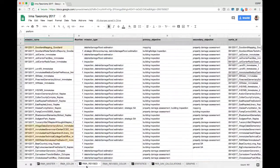And then the third tab is where we combined all that down into what we call IRMA Revised, where we drilled into the individual imagery and combined it all together by sortie and by mission. So mission name is the first column here. That's going to be the key point for you. And it starts with a date code, so 09/13/2017, for example, here.